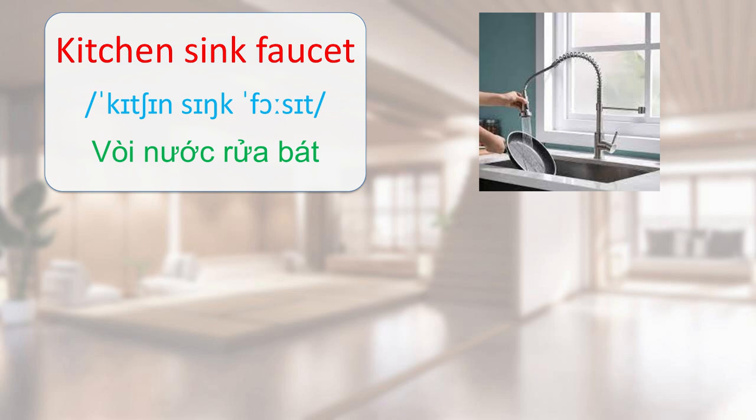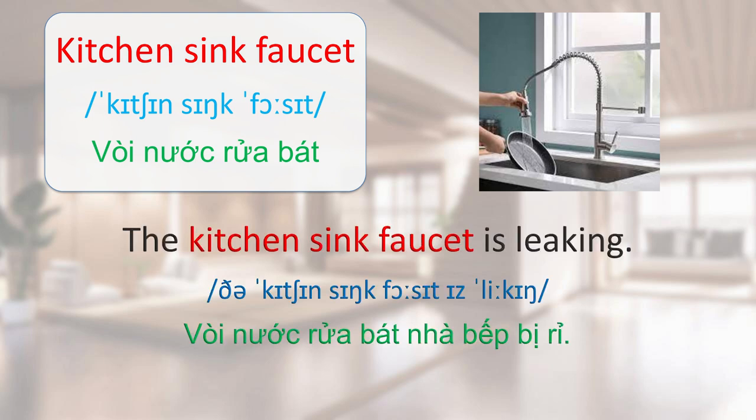Kitchen sink faucet. Vòi nước rửa bát. The kitchen sink faucet is leaking. Vòi nước rửa bát nhà bếp bị rỉ. The kitchen sink faucet is leaking.